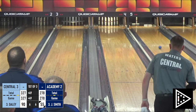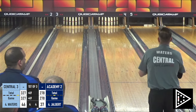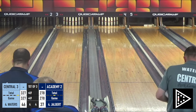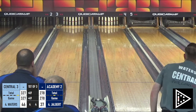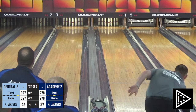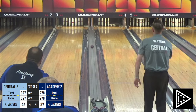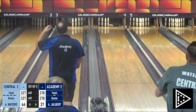One mark up on each side. Justin Waters has one mark on his end of the scoreboard. Tim Jalbert, none just yet. Waters, of course, the defending Class A Atlantic Candlepin Singles Tour champion. He does those home matches out of Ryan Family Amusements in Millis, Massachusetts. Check mark left side. Tim Jalbert.